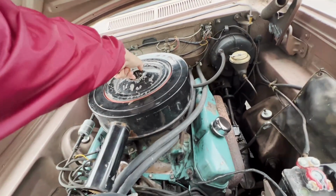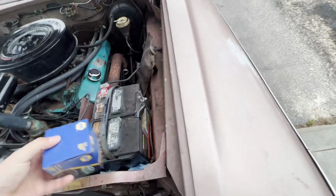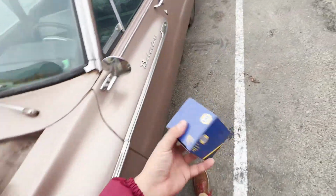Will you just toss the old one? Keep the oil cap. The other thing can get tossed. Cool. New air filter, new breather cap, because this one was losing all the fibers into the crankcase, which isn't cool.